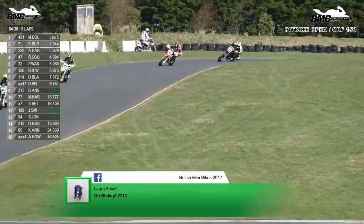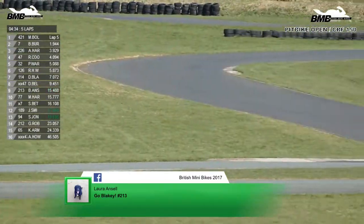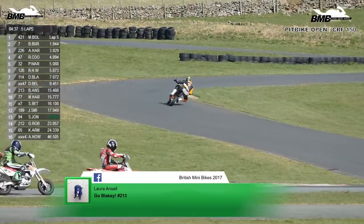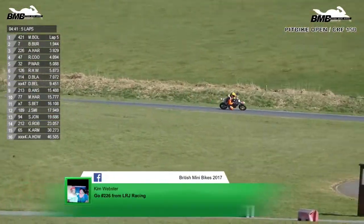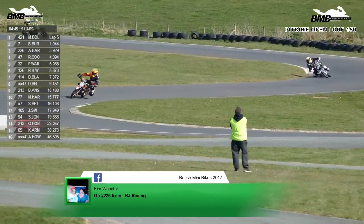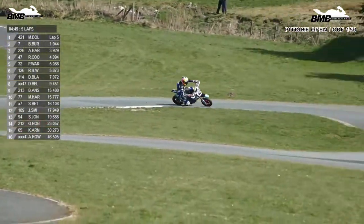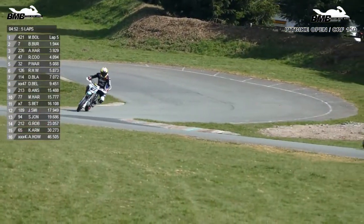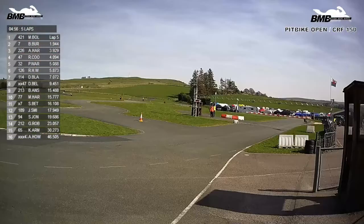Bit of a shout out here for Blakey. That's the newcomer we said, Blake Ansell, who's still in 9th place. And go 226 from LRG Racing goes Kim Webster. And that's 226, of course, is Adam Hartgrove, who's running very strongly in 3rd place. He's 1 second down on the 2nd place rider, Barry Burrell, as we see them coming up towards the final corner now. The race leader still Matthew Bolsover, number 421.